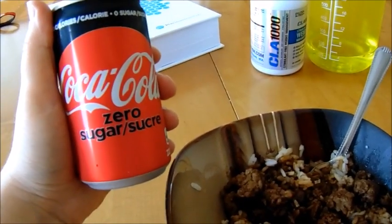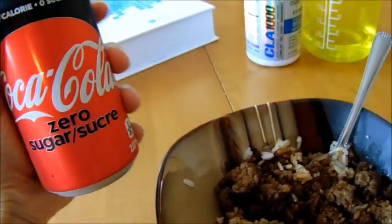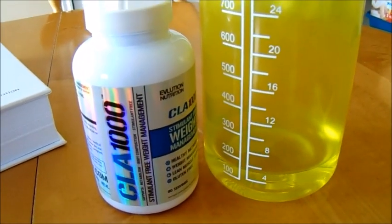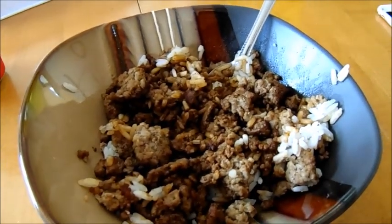I used to hate Diet Pop, but this actually tastes amazing. I swear it's a lifesaver. And then as mentioned earlier, I have my CLA, and then I'm gonna sip on a little bit of water. So yeah, that is my post-workout meal.